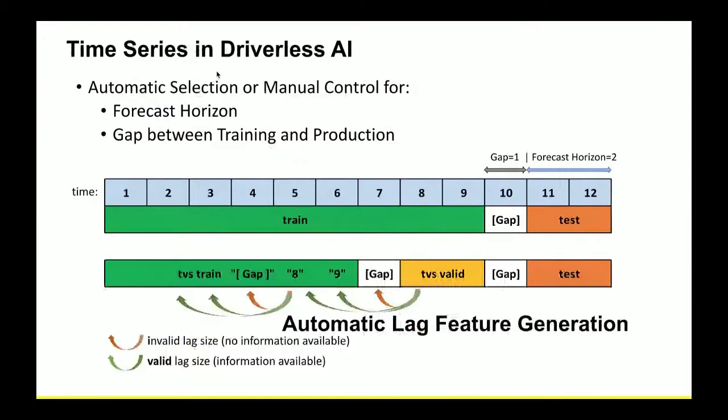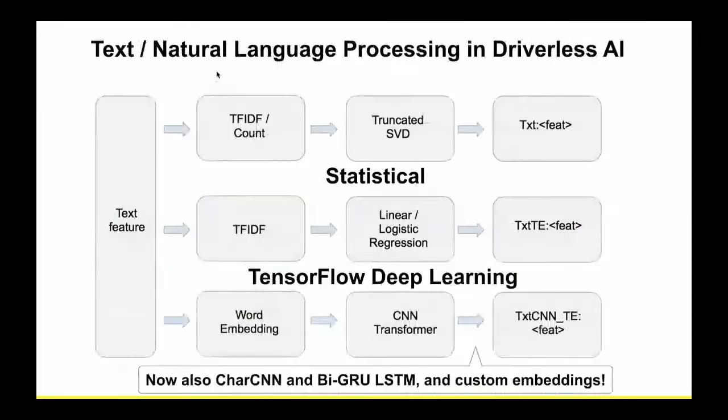Now for time series, I mentioned earlier, we do these lag features, but we also have to make sure we have a gap between training and testing to mimic the time it takes you to go to production, for example. And we also need to know how long you want to make predictions for. So there's a bunch of little features that the product has to make sure that it all works fine. But generally, I would say it's a very mature product now. It's been out for almost 2 years, and we're very proud of all the improvements.